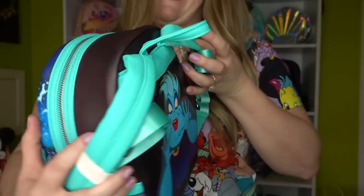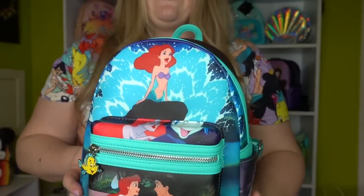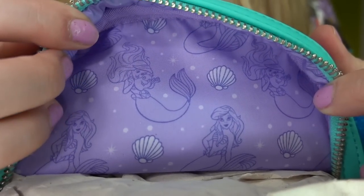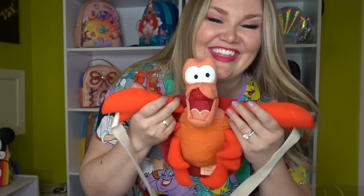It's such a cool bag. It is so very detailed. Let's take a peek at the interior. Here is the interior of the bag. We're gonna be moving on to Sebastian and all things under the sea.